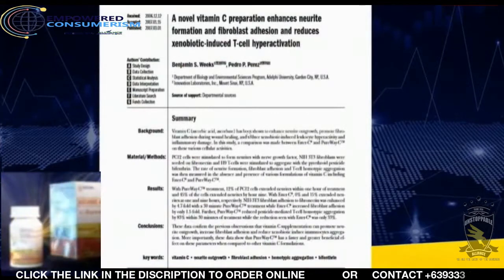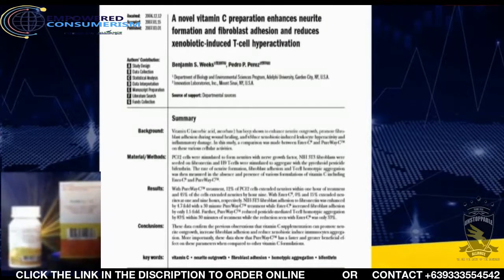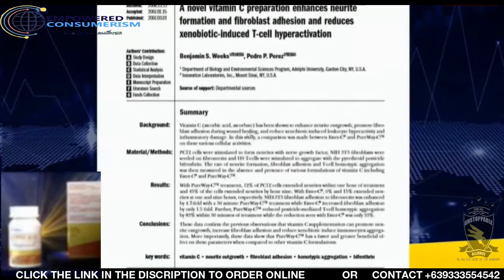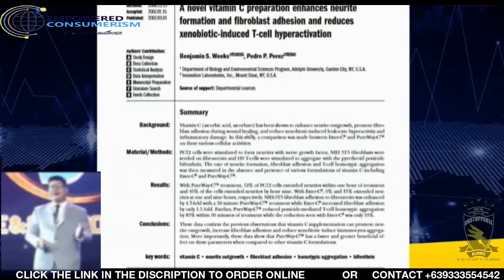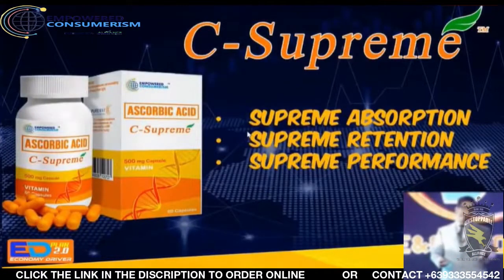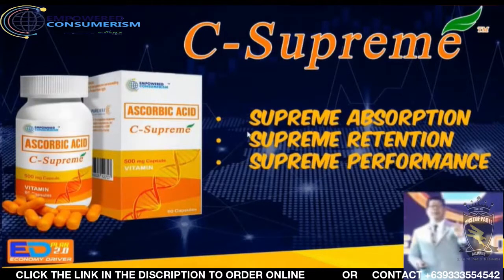And these are some of the human clinical studies done with our C Supreme as compared to plain ascorbic acid, sodium ascorbate, calcium ascorbate, and calcium ascorbate/threonate, also known as ester C. Another human clinical study compares their absorption against C Supreme. Okay, these are 3 human clinical studies already. Now, if we go into details, what do the human clinical studies say? That C Supreme, remember this, has supreme absorption, supreme retention, and supreme performance.